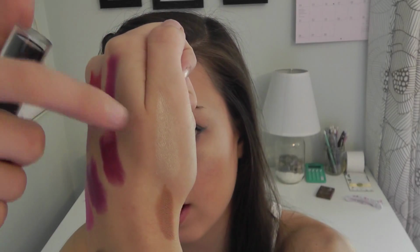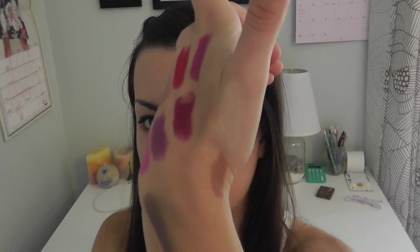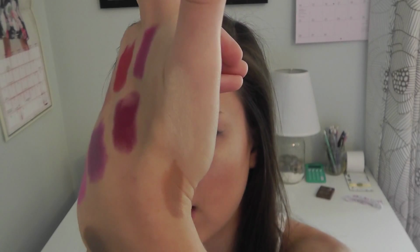So right here is what the highlight side looks like, and that's what the contour side looks like. I hope I can give you guys a good swatch of that, and it's in an awkward position. There we go. So highlight side on top, contour side on bottom. The contour side looks almost identical to the L'Oreal True Match powder that I got.